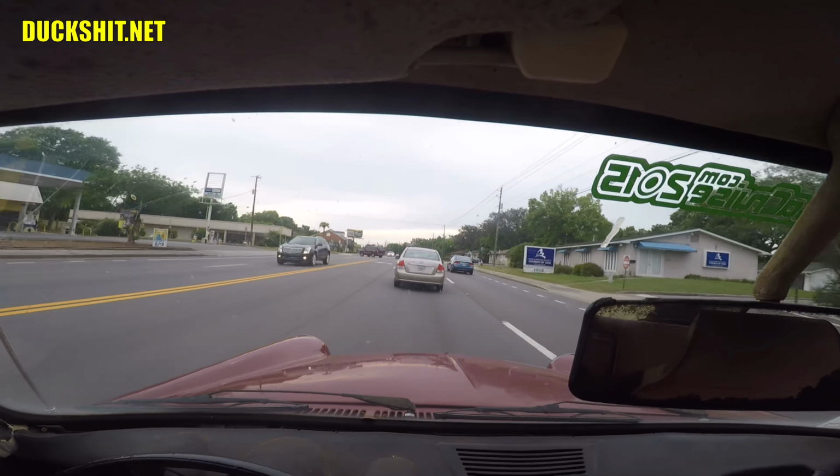Alright, all backed up here again. And this time people are actually compressed together pretty good. There's still some cars I see with some big spaces. You know, 2 car lengths between cars. Come on, people, light's green. All of you can start rolling at the same time.